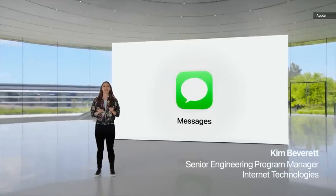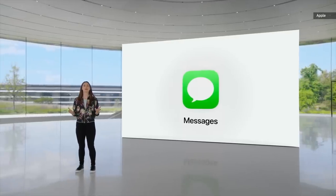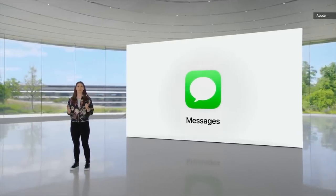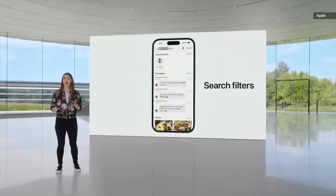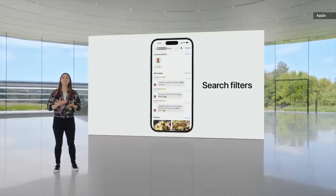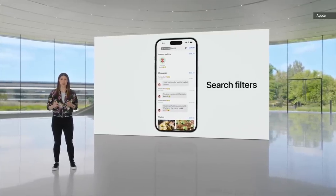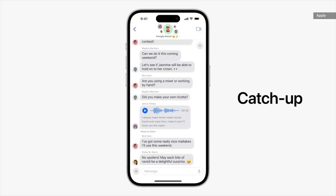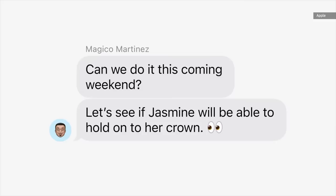Messages is the way we stay connected with the people who matter most. To start, let's quickly cover some key improvements that make using messages even faster and more convenient. Search is more powerful and precise with the addition of search filters. So now you can start a search and then add additional terms to narrow the results to find exactly what you're looking for. A new catch-up arrow in the top right of your conversation lets you jump to the first message you haven't seen. We've also made replying inline faster than ever.